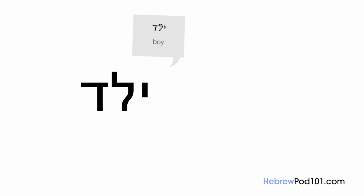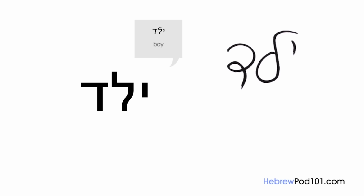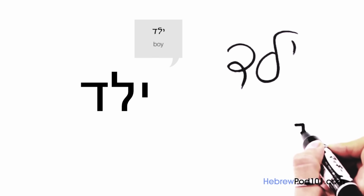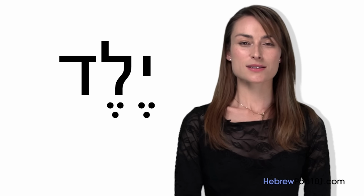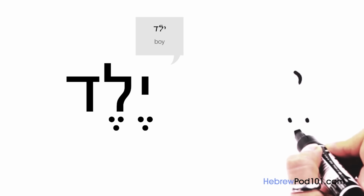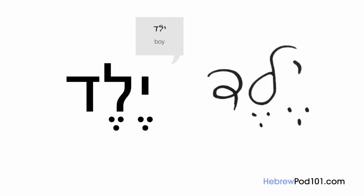So how will loop look in print? Yeled is a boy in Hebrew. Yeled. And in print version? Yeled. If you wondered how we make the sound of e in Yeled, you're paying very good attention. There is a new nikud there called segol, and it looks like this. You say it with the sound e. So let's write yeled with proper nikud.